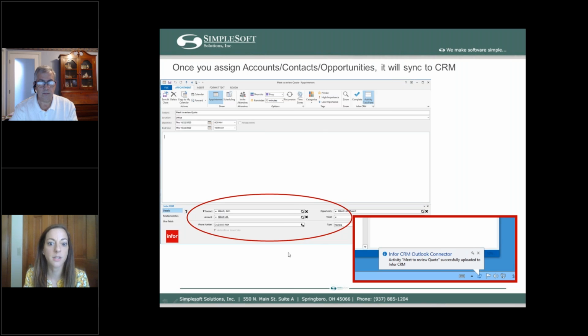You'll see in the red circle here, so that when you send it just like normal, it goes ahead and syncs to your CRM so that the data is already captured. And you'll see here in this red box in the bottom corner, I'm noting that it'll give you that confirmation that it's successfully synced.